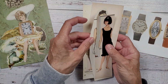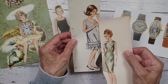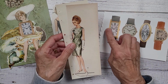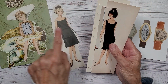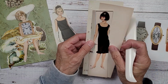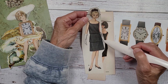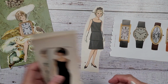So I would like to try to do all of these with you, only for the fact that the arms are different. This one is coming across her body, this is coming up and holding on to a watch. This one here is very similar to this, where the arm is going behind, and then she has this here, her arm here, and then this one is pretty much just coming down with the glove on. So I think we'll start with this one.